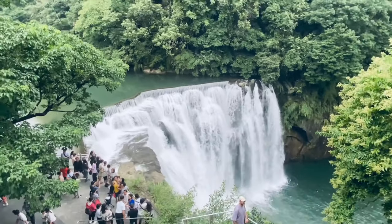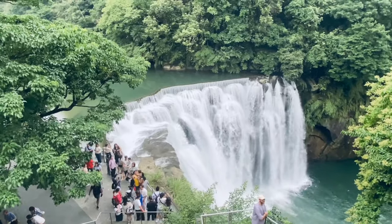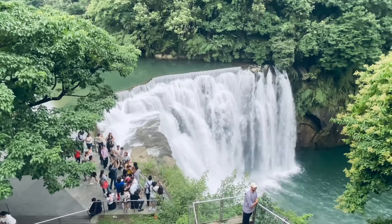Amazing that this waterfall is sort of a semi-circle, which gives it a bit of a 3D look. But isn't that beautiful? Wow.